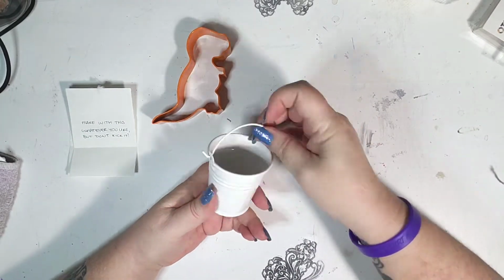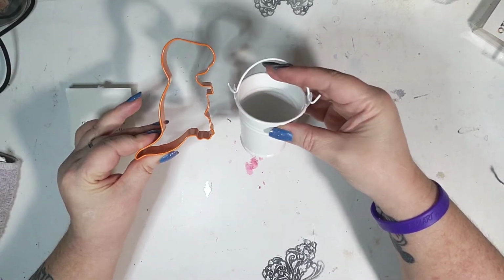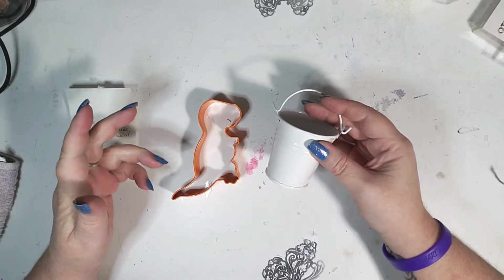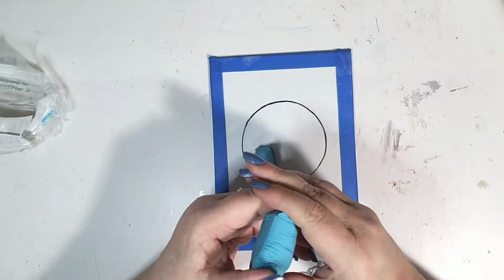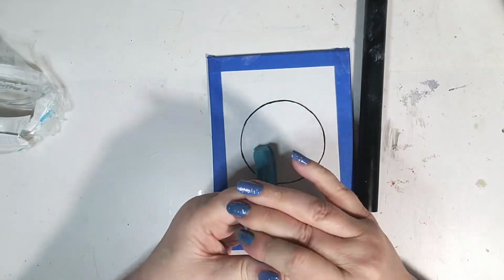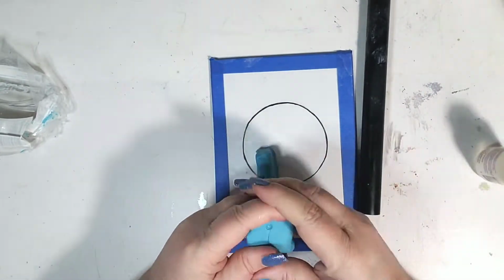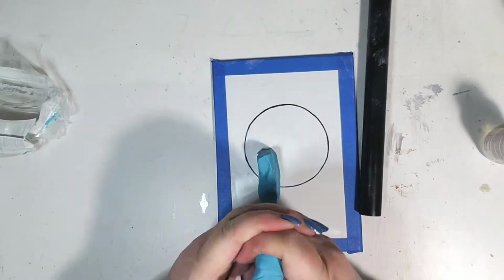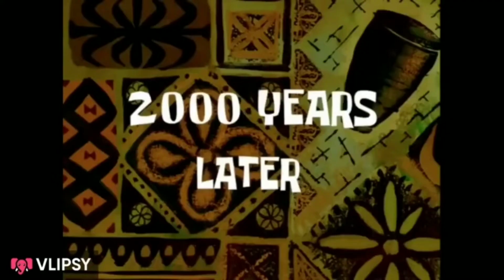What in the heck am I going to do with this? And this? Well, let me put a little bit of a think on this and I will come back and we will make some art with this stuff. Thousand years later.